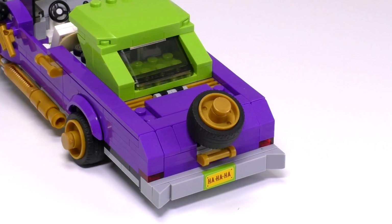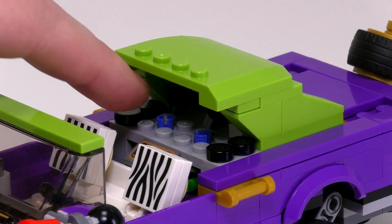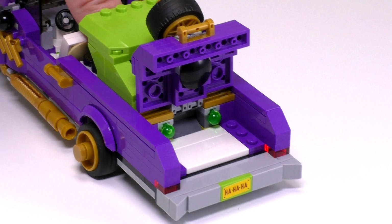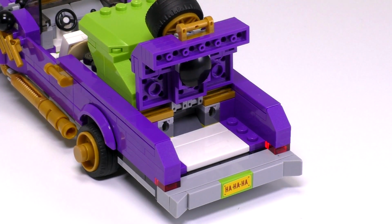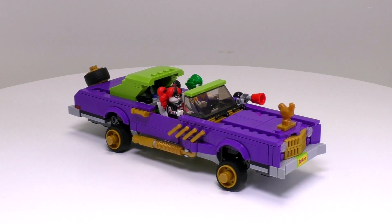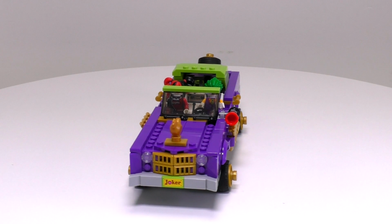But when you lift up the trunk, we've got two well-hidden spring-loaded shooters, and those two little Technic pins act as the triggers. I love that those shooters are well hidden, and it's great because it's sort of like if Batman is tailing the Lowrider, then the Joker has a pretty legit defense system. And all right, I think that is it for pointing out the details of the build here. Let's move on to the minifigs.